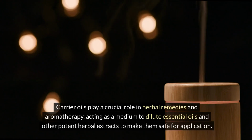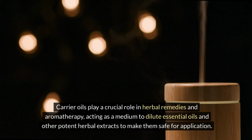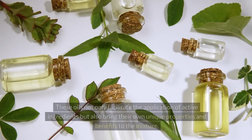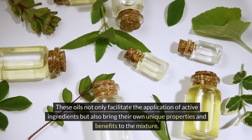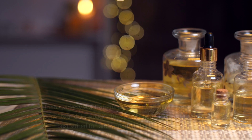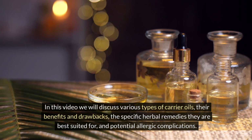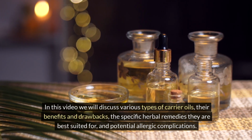Carrier oils play a crucial role in herbal remedies and aromatherapy, acting as a medium to dilute essential oils and other potent herbal extracts to make them safe for application. These oils not only facilitate the application of active ingredients, but also bring their own unique properties and benefits to the mixture. In this video, we will discuss various types of carrier oils, their benefits and drawbacks, the specific herbal remedies they are best suited for, and potential allergic complications.